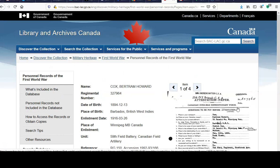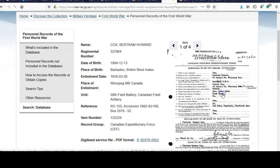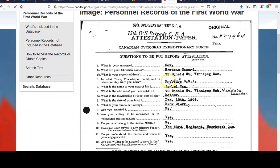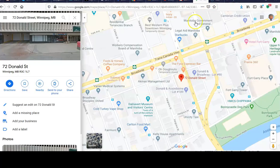If you look for Bertram Howard Cox, like we did last time, on the Library and Archives site, and you click on his attestation paper, which should come up in a moment, one thing we'll see is that he was born in Barbados, but he lived at 72 Donald Street. And if we go to Google Maps here and we look up 72 Donald Street, you'll see here that it's south of Broadway, and that he lived just west of Donald.